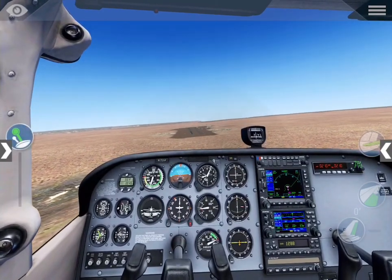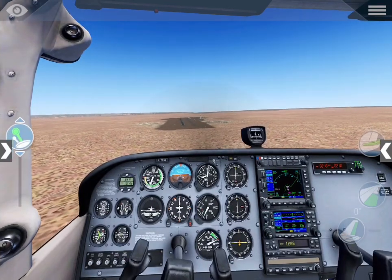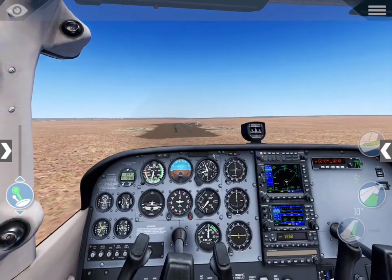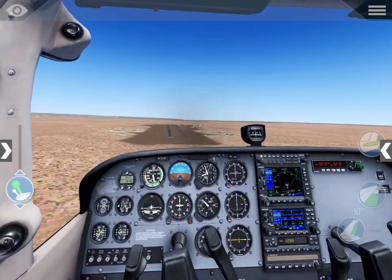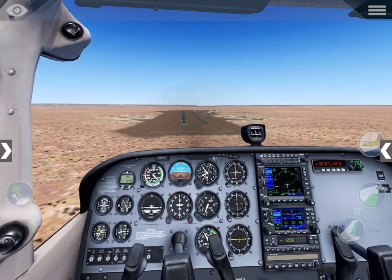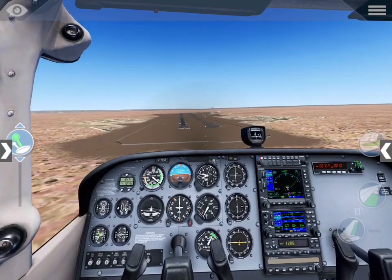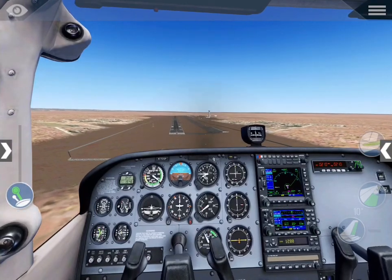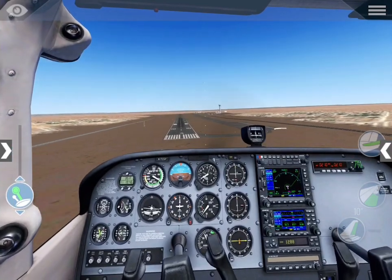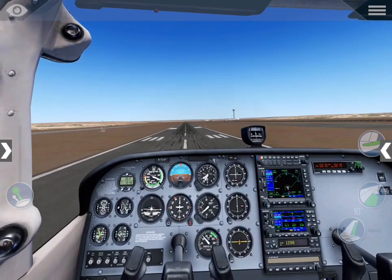Now we are on short final on runway number 3 in the Cessna 172. Things are looking quite good actually. We're overspeed again. Okay, let's just... Oh, flaps over there. There we go. Maintain. Careful. Okay, prepare to land. Here we go. And we are landing on runway 3. Land, please. Soft landing, please.